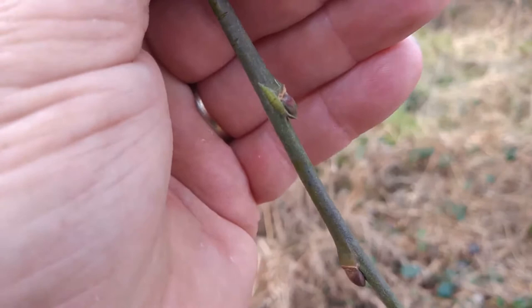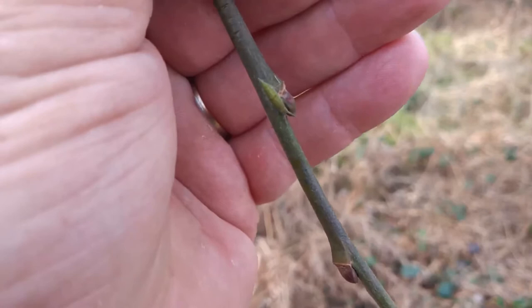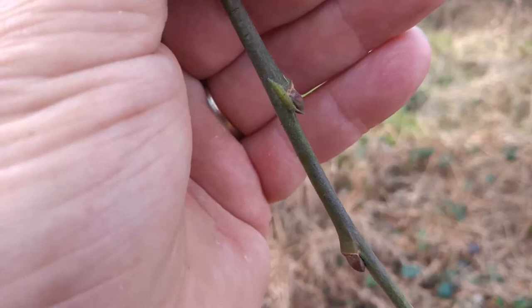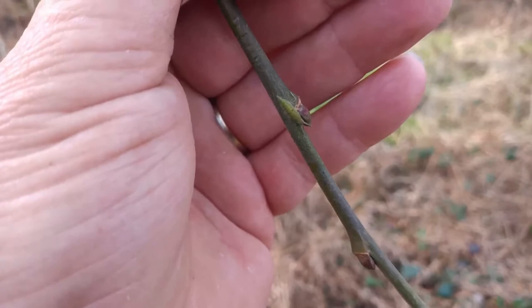I'll try and keep this in focus. I'm having to pull this branch down, but this is the only wild purple emperor larva that I'm aware of in the Sherwood Forest area. There are others that are being well monitored by Nick and Samantha Brownlee. And despite a lot of effort and several days searching, this is still the only one that I found, but happy to find it and happy to monitor it.